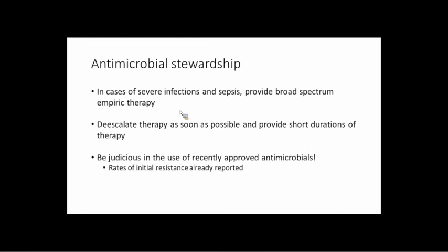And I think you can see why, from our perspective, we see patients with these severe MDRO. And so we really try to minimize the use of inappropriate antibiotics for that reason. And you can even see that in the use of these recently approved antimicrobials that I talked about today, there's already resistance that has been reported.